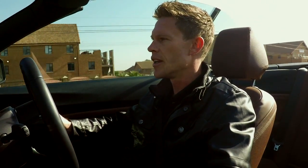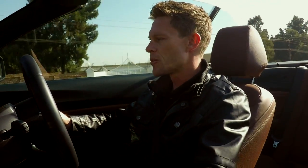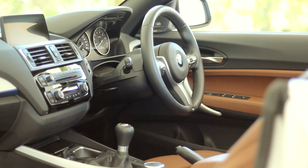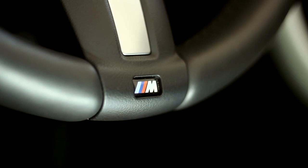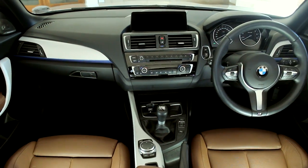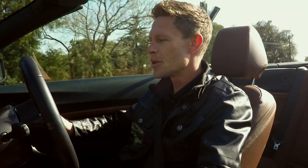The interior of the 220i is a typical BMW affair of driver-orientated ergonomics. With some of the options checked, you get a nice thick chunky steering wheel, of course wrapped in leather with the M badge on it, form-fitting electrically adjustable seats with a memory function. But for me, it's the classic typeface on the gauges, which is another nod back to the 2002, a bit of a classic heirloom.